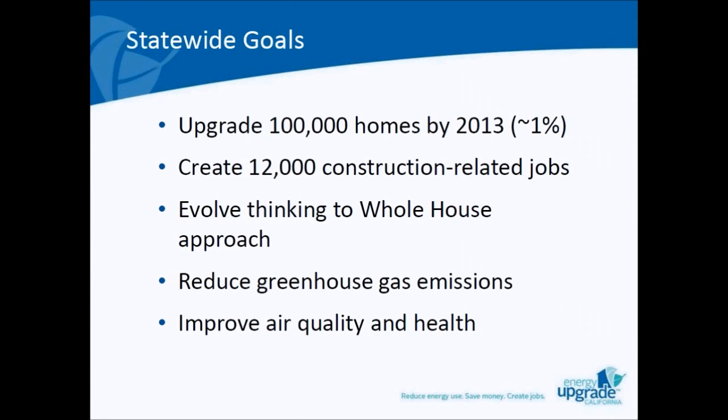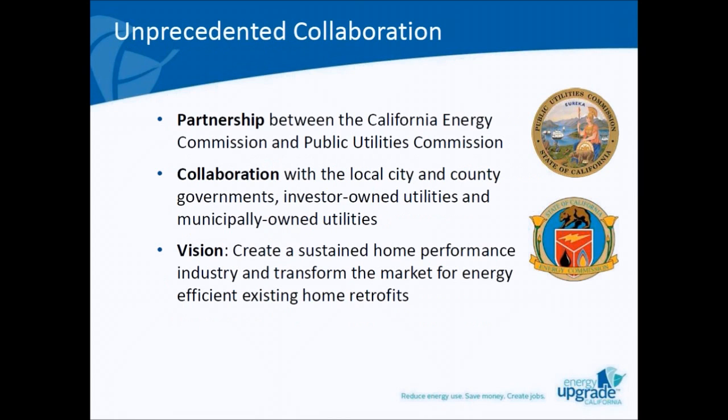The statewide goals for this program overall were, originally they were talking about upgrading 100,000 homes by 2013. These are what I would call big, hairy, audacious goals. That's only 1% of the California housing stock, and to give you some perspective, we're not even scratching the surface on that. I mean, we've only done about, what, is it 3,000 homes? So do the numbers. That's less than, I think, about 1% of the 100,000. So another goal was to create a lot of jobs. That's where you guys come in, and evolve thinking to this whole house approach, and obviously reduce greenhouse gas emissions as people are becoming aware of that issue, and obviously improve air quality and health.